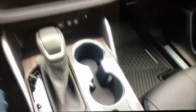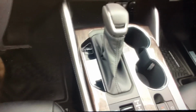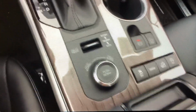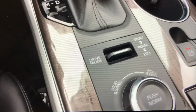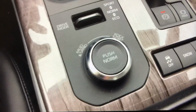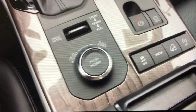You have your 2 cup holders down the center, and it is an 8-speed automatic transmission. However, you can flip it over to Tiptronic if you would prefer to do gear changes yourself. I know a lot of people do when they're towing things around. Now, on top of that, we also have your 3 drive settings. So you have Sport, Normal, and Eco. But of course I mentioned that the Highlander can go on and off road, so we had to bring in the multi-terrain select as well.